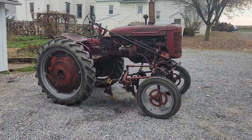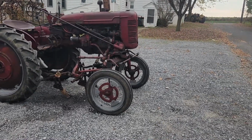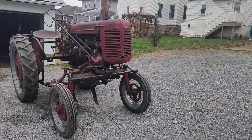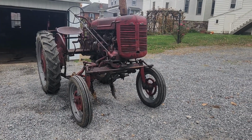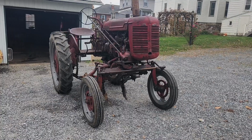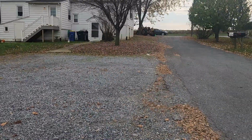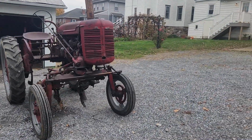I wouldn't exactly call it a high crop. I know some of the International gurus would consider this a high crop because it sits taller, but compared to a 2-cylinder John Deere high crop or a Ford high crop of the same era, these don't sit quite as high. So I would call these a high clearance, but definitely not a high crop. But nonetheless, they're still a neat conversation piece, and especially being out here in Pennsylvania, there aren't many of these tractors out here, so it makes for a good conversation.